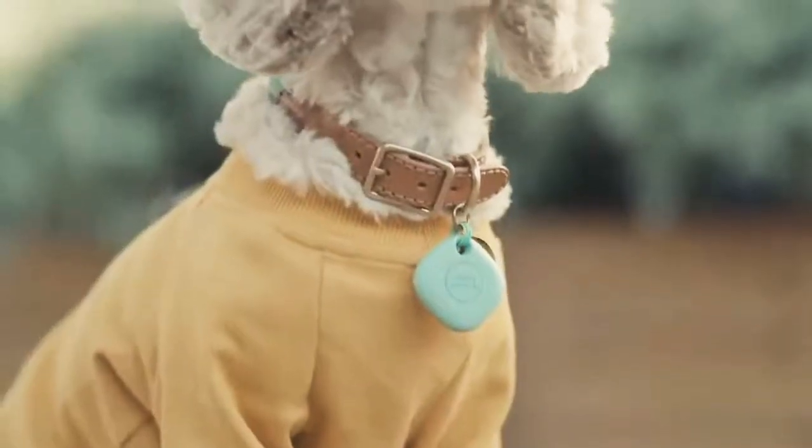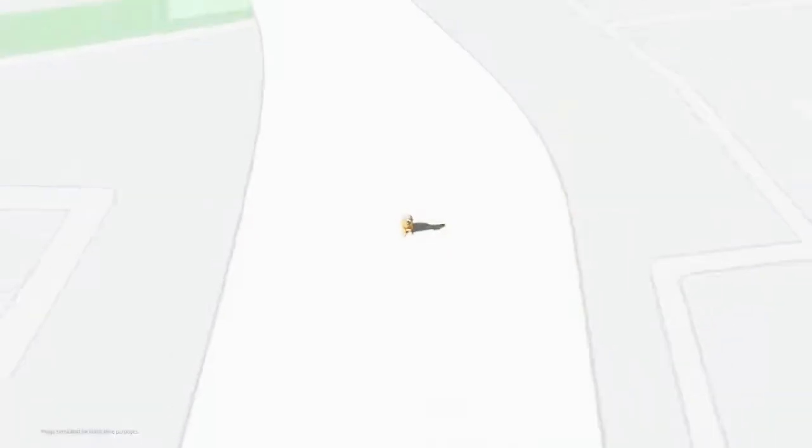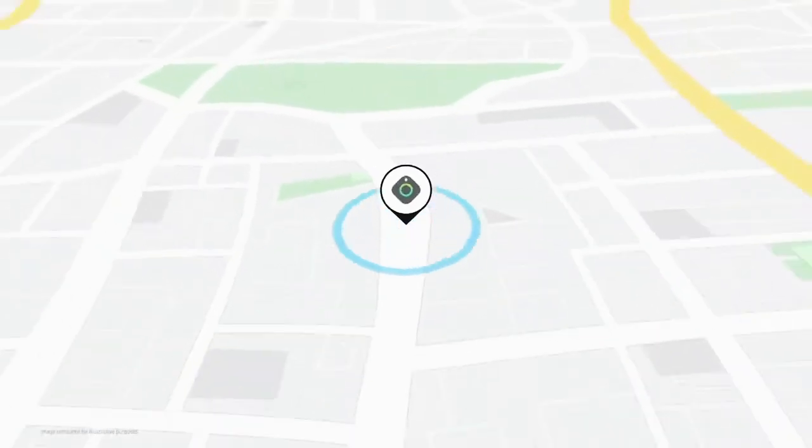Imagine that you left your door open and your dog ran off. You'd feel panicked, not knowing where your pet has gone. With Galaxy Smart Tag on his collar, you'll be able to track him using SmartThings Find. If he's far away, the Smart Tag on your dog's collar can send Bluetooth signals to a community of nearby Galaxy users who can help you track it down.